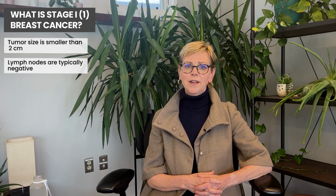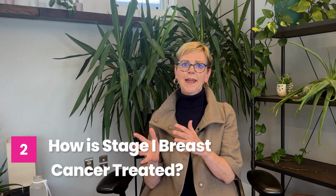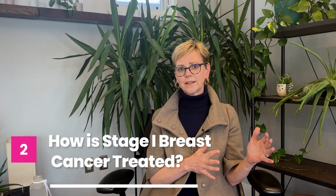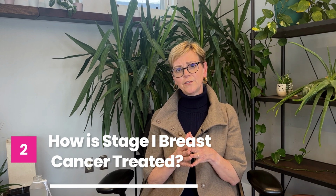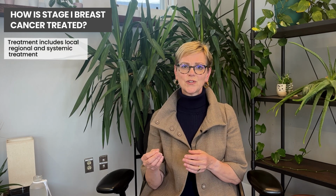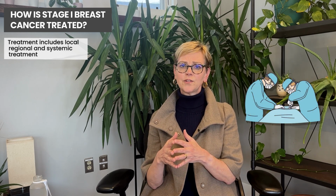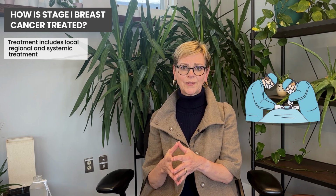So the treatment of stage 1 breast cancer involves both local regional, and I'll explain that in a moment, treatment, and systemic treatment. Local regional treatment refers to treatment of the breast and neighboring lymph nodes and includes surgery and radiation. Surgery is the mainstay of treatment for stage 1 breast cancer.